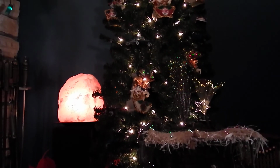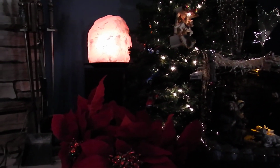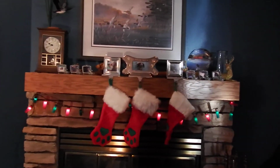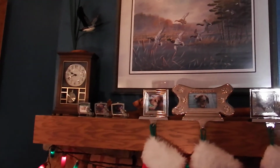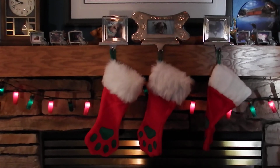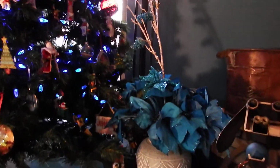That's an LED nativity scene. It's pretty unique. I've had that again for probably 20 years. Next to it is a red poinsettia. Ornamental is the dog. Dog stockings with their pictures and the pictures of dogs from the past. And shotgun shell garland. There's an arrangement I made out of blue points, that is.